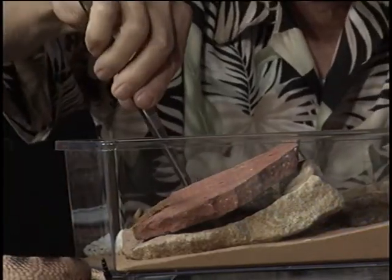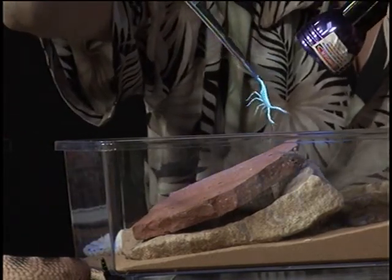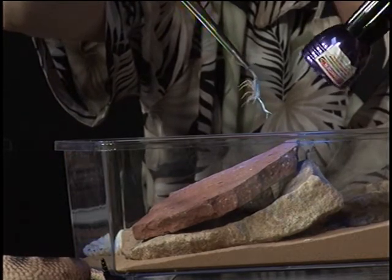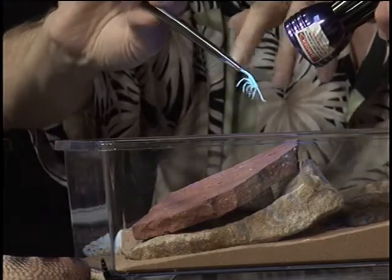Now, if you were a small child or very elderly, would you... That would be more serious? Yes, or with immune system problems. And this is how you catch them. Just grab them with large pinchers.